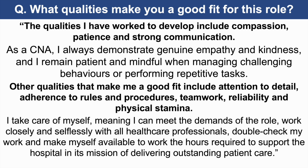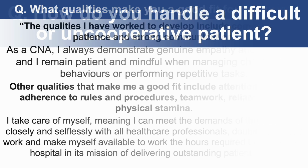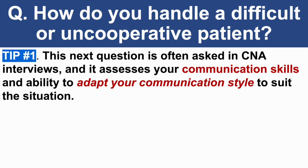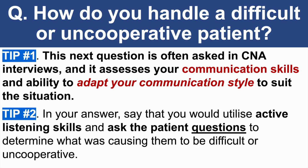Here is the next question I strongly recommend you prepare for. How do you handle a difficult or uncooperative patient? Tip number 1. So this next question is often asked in CNA interviews, and it assesses your communication skills and your ability to adapt your communication style to suit the situation you are in. And tip number 2, in your answer, say that you would utilize active listening skills and ask the patient questions to determine what was causing them to be difficult or uncooperative.